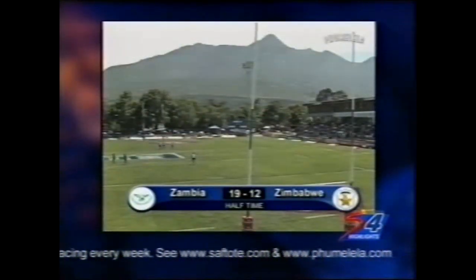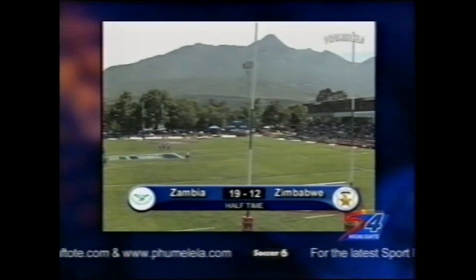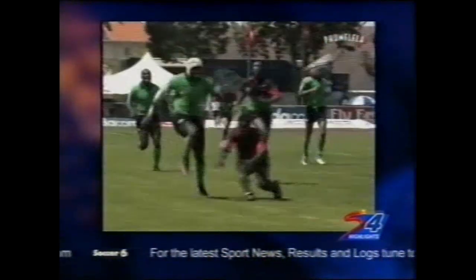So there we are, Zambia leading Zimbabwe 19-12 at half-time. He's put the kick in. That's a clever kick as well.